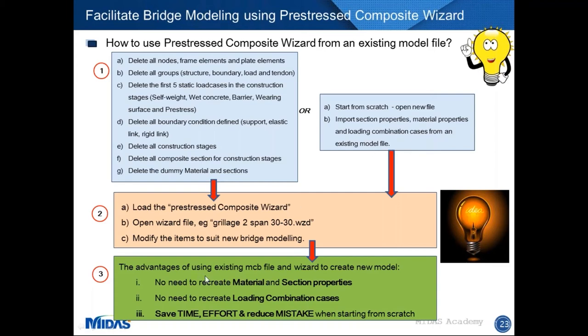Now, the advantage of using the existing model file and the wizard to create a new model is that you do not need to recreate the material and section properties because they are already predefined in the first place. And the second thing, you do not need to recreate the loading combination cases, which could prove to be a very, very tedious and hassle-some effort. So in turn, you save time, save effort, and also reduce mistakes compared to starting from scratch.